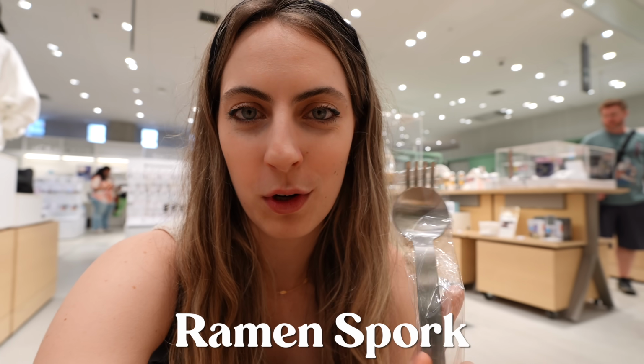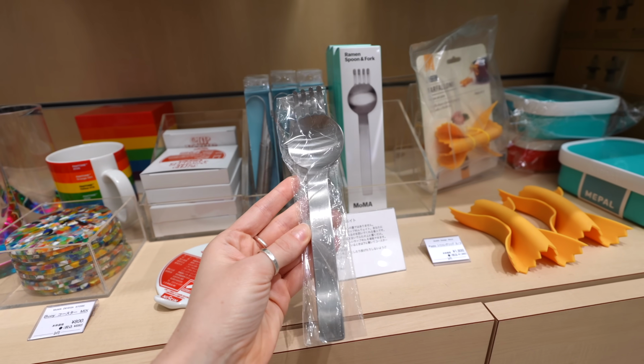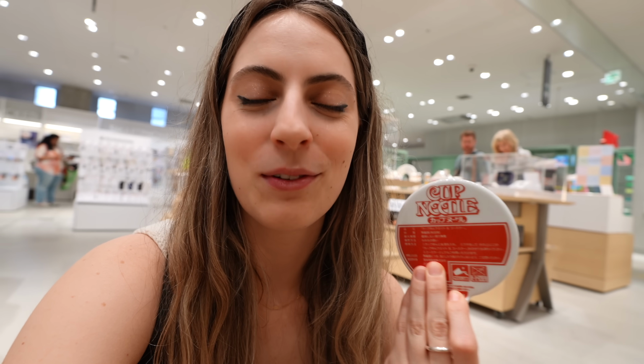So there are 5 floors here at this loft, and you can find different things on each floor, and I've come across something really funny. This is a ramen spoon fork. So if you're worried about using chopsticks, I guess you can buy yourself one of these to bring home and practice. There is so much to look at, it's so much fun. I've even found a cup noodle ceramic style plate. So instead of waiting 3 minutes with the lid, you can just pop this on top instead.